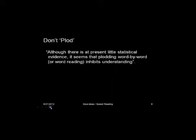Now, any increase in the rate at which you read is paralleled by an increase in the comprehension. Many students feel that this is not so. They feel the faster they read, the lesser they understand. But the case is the reverse. In fact, it has been shown that the faster you read, the better you can actually understand. So although there is at present little statistical evidence, it seems that plotting word by word or word reading inhibits understanding. Now what is word by word reading?